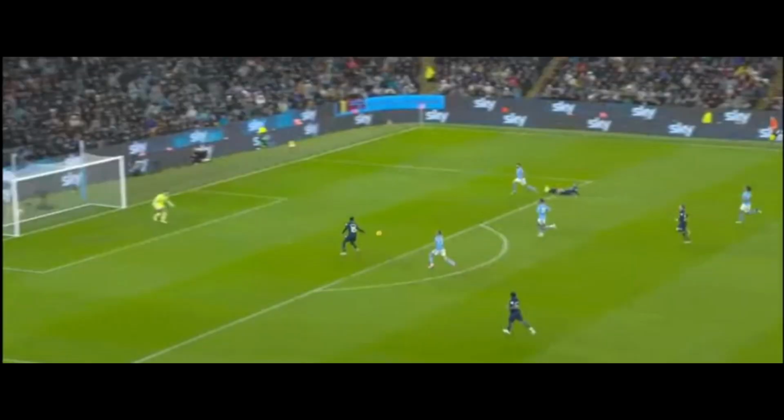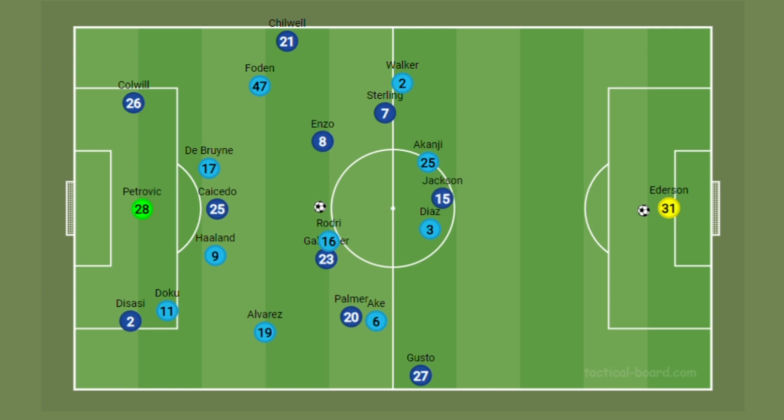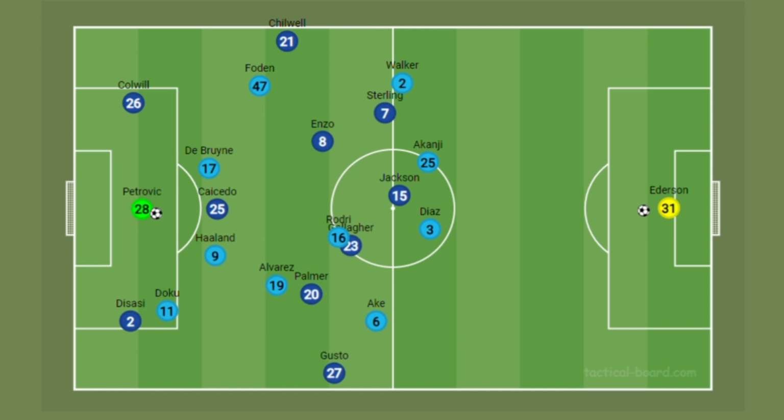It's just that Nicholas Jackson was not quite direct. If Jackson would have just gone direct and immediately picked a position and hit the ball with force, he would have beaten Ederson, and Chelsea would have gone into the second half with a 2-goal lead. So that is one way in which Chelsea really exploited Manchester City, and this was the deployment of Cole Palmer as a player who would be dropping deep and receiving the ball directly from the center backs.